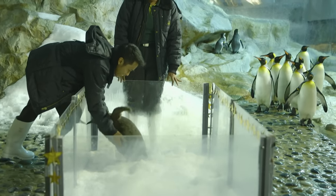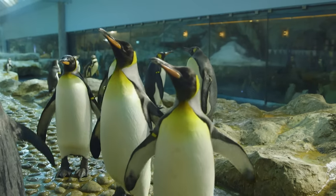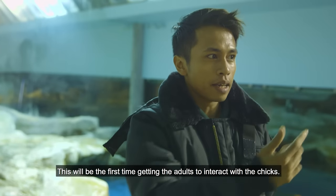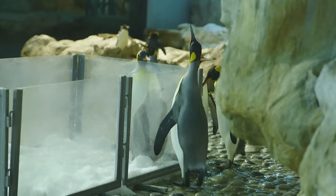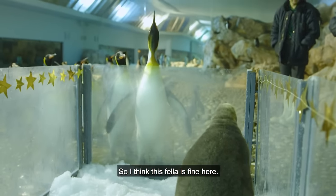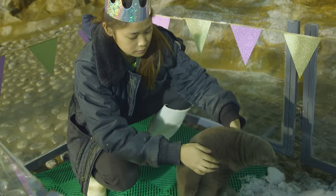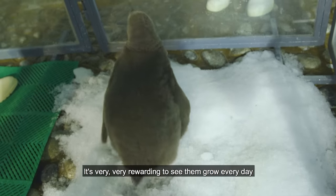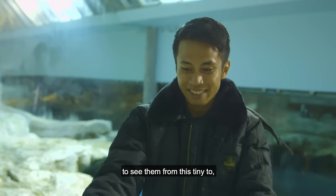Curious by nature, the adult king penguins have come to see what all the fuss is about. Look at the rest. What's going on? This will be the first time getting the adults to interact with the chicks. Some of them were curious. Some of them were making calls. It's a good sign. So I think this fella is fine here. Joining in on the fun, the other two chicks are moved to the enclosure. It's very, very rewarding to see them grow every day, to see them from this tiny to... Look at him.